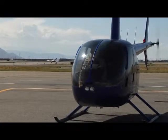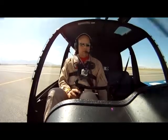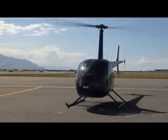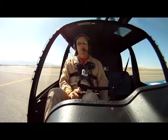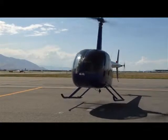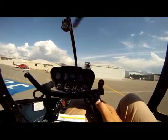Alright. Okay, we are clear on the left, we are clear on the right. We are going to go ahead and slowly start raising this collective. Scout 3 Kilo Foxtrot, runway 35, clear for takeoff. 1 Kilo Fox, clear for takeoff, runway 35, thanks. And we're up. I'm going to go ahead and back up right here. And give us a little pedal turn here.